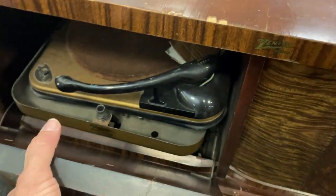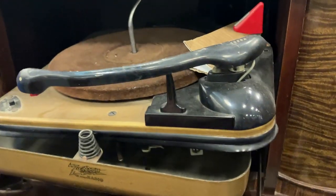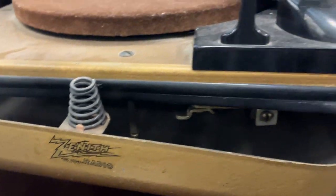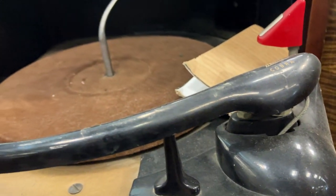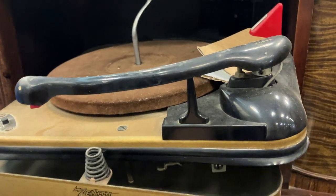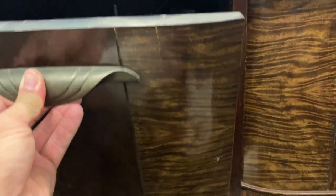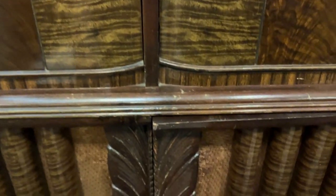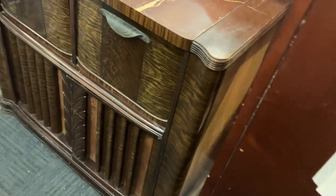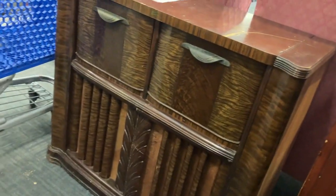And then on this side is your record player. Let's pull that out. Oh man. These always need so much repair, and there's not much value to them, but some of the guys like to get these and bring them back to life, but it's a lot of work. Speaker over here, storage for records under here. Very expensive when it was new.